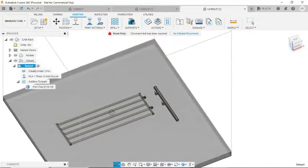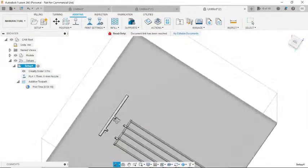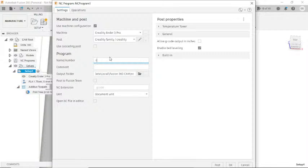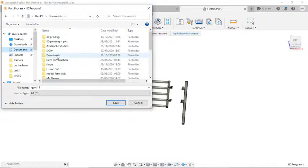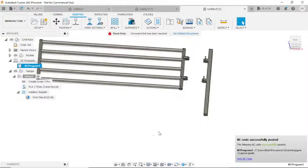But obviously I don't have 1,000 subs, so I can't go mobile mode, so I can't show you this printing. The only thing I can do now is export it to a document. So we've got the G code, and now we're going to go to post process. We're just going to call it gate. I can't remember what number we're on now, I think it's 11, something like that. And then 3D printing, gate, and I always write G code if it is in the code. Now this will process.